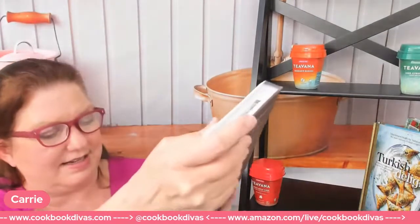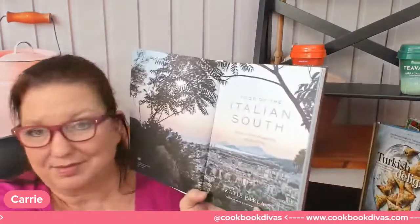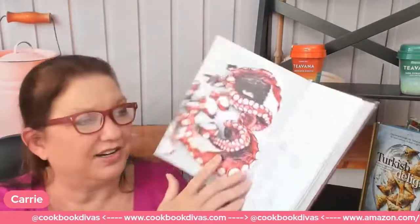Food of the Italian South by Katie Parla. I loved the cover, so when I saw that at the library, I grabbed it. This came out in 2019. In most cultures, exploring food means exploring history, and the Italian South has plenty of both to offer. The pasta-heavy, tomato-forward Italian food that the world knows and loves does not actually represent the entire country. Those actually come from the South. Recipes for classic, disappearing, and lost dishes. That is what got my curiosity going.